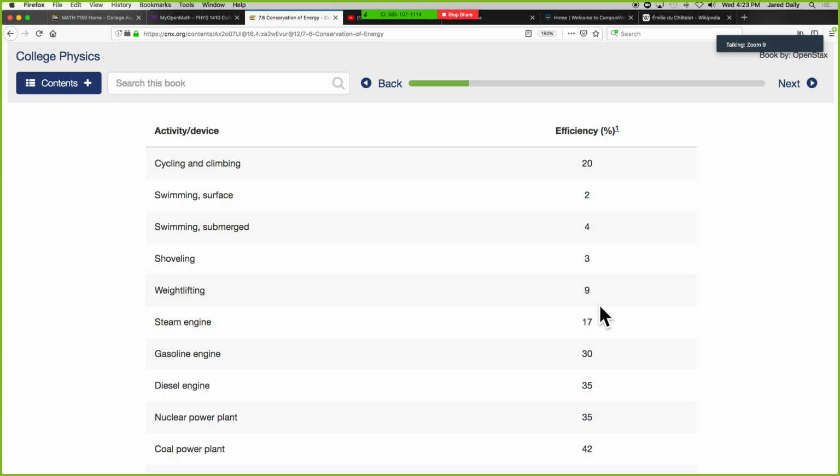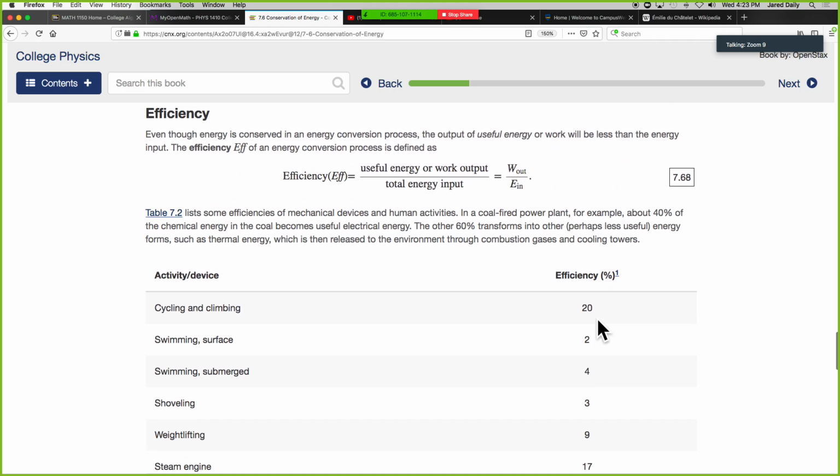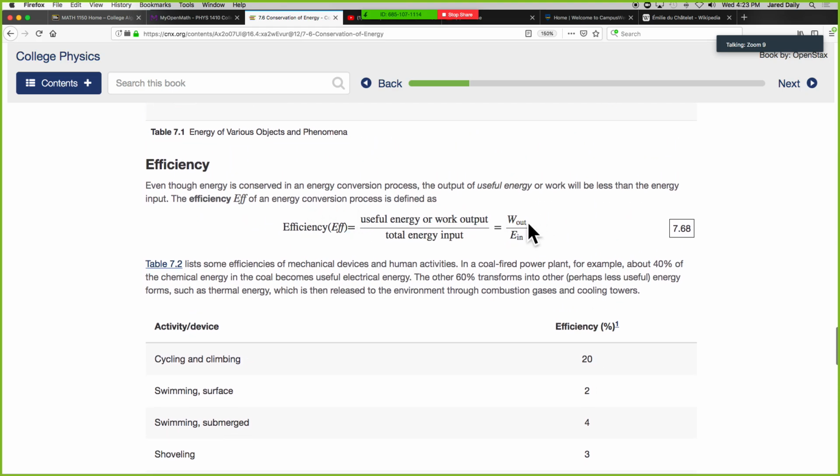What kind of efficiency do you want if you want to lose weight? Do you want a high efficiency or a low efficiency? High efficiency means that you're doing a lot of work for the amount of energy that you're using. So, for example, if I ride my bike 1 mile with 20% efficiency, then I get 1 mile of work out for every 5 miles of possible energy put in. So it's like I put in enough energy to go 5 miles, but I only get to go 1 mile.